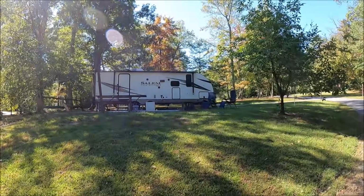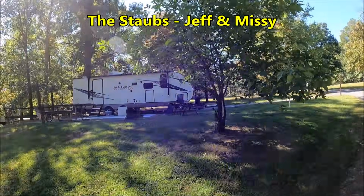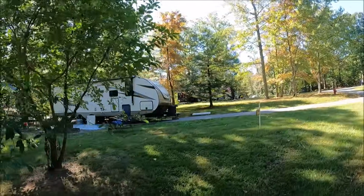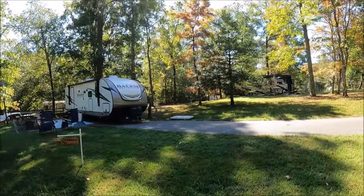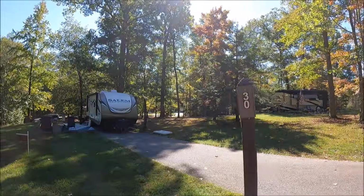So here is the Stobbs site. This is Jeff and Missy. They have a Salem hemisphere. And of course they have their sign hanging up there. And this is site number 30 in the campground.